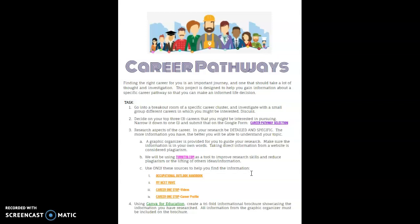In section C, you'll see the orange links. Those are all the websites that you are going to utilize for the research for this project. Again, they're really helpful. The Occupational Outlook Handbook is excellent. My Next Move, the Career One Stop has videos as well as some information in the career profile. So those are websites that we did review in class, but I highly encourage you to go through them. And if you have any questions about them, don't hesitate to ask.